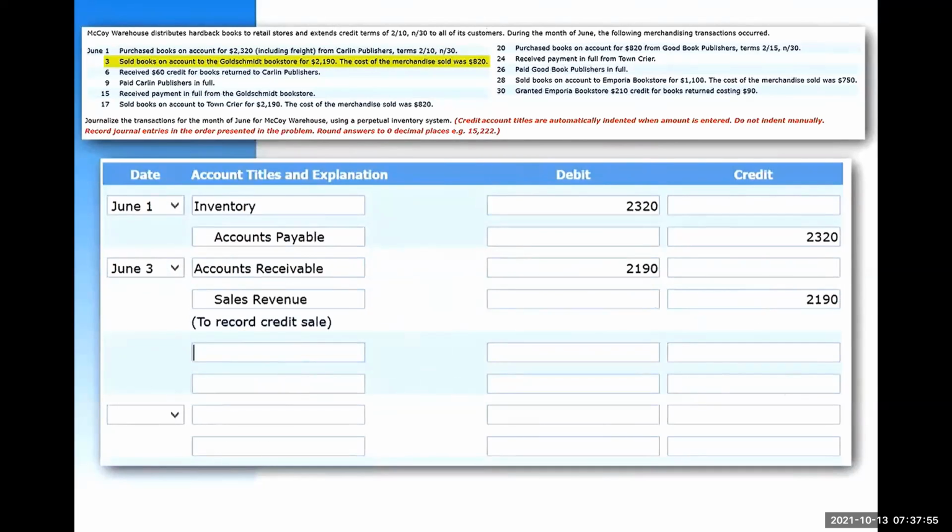The second part of this entry involves the cost of goods sold. So we debit cost of goods sold, and that cost was $820, and we remove that inventory from the company's books.